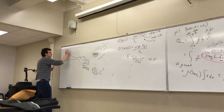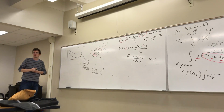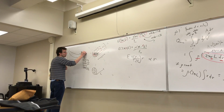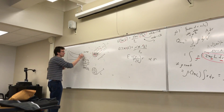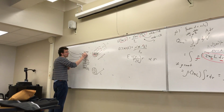Then we looked at line charges. They drop off as 1 over r. This is for a line charge, an infinite line charge, and any radially symmetric cylindrical thing right away. So radially symmetric cylindrical immediately.